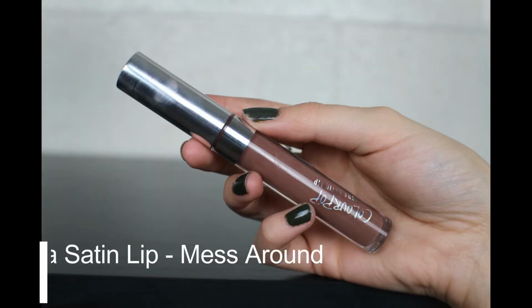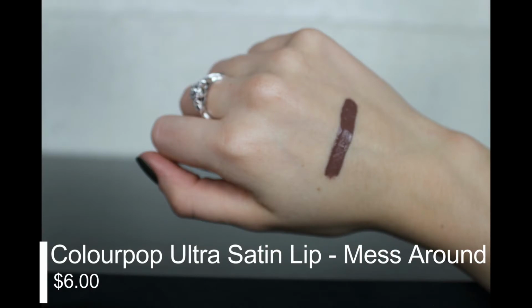Okay guys, so the final thing in my Boxycharm is this, and this is a ColourPop Ultra Satin Lip in the shade Mess Around. And this retails for $6. I have used ColourPop lip products before, but I've never tried their Ultra Satin Lip formula. I've tried their Ultra Matte Lip, and I've also tried their actual lippy sticks. And this looks like it's going to be a very cool toned shade. So I'm a little bit nervous, but I'm just going to go ahead and try to apply this to my lips. Oh yes, this is very, very cool tone.